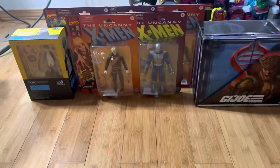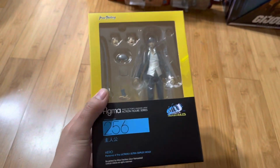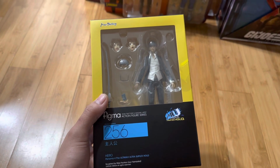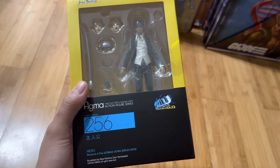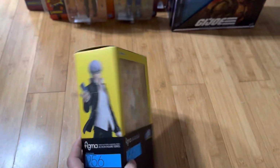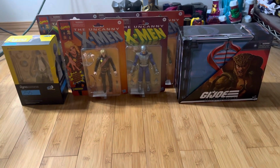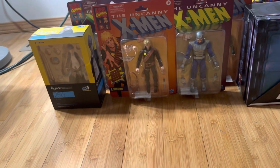And also, to save the best for last, I was at the anime store at my mall, called Tokyo Lifestyle Japan. I finally got a reissued figure of the Persona 4 Arena Ultimax Ultra Suplex Hold protagonist, Narukami Yu from Persona 4. This character has appeared a lot in the spin-offs and all over the place, and I finally managed to get him because I missed out a couple of years ago. I finished that game twice, both on the PS Vita and the PC version, and I'm very happy to get him.